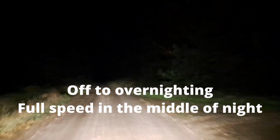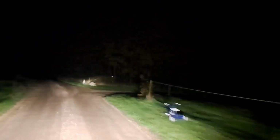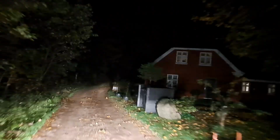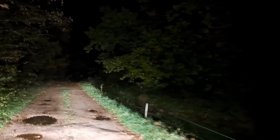And then we had to find our stay for the night. Very wet, very dark. We have been here before, but it's a totally different thing. But when it's weather conditions like this, normally we come in daylight and have a wonderful view and have some time to spare to make dinner and enjoy the scenery, take a walk. But not this time.